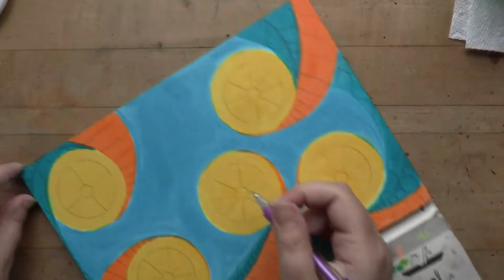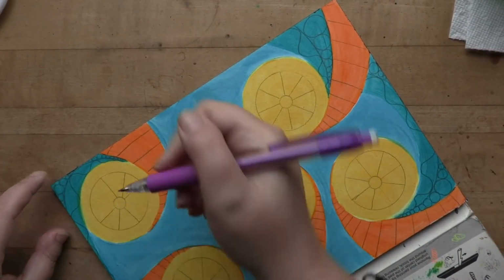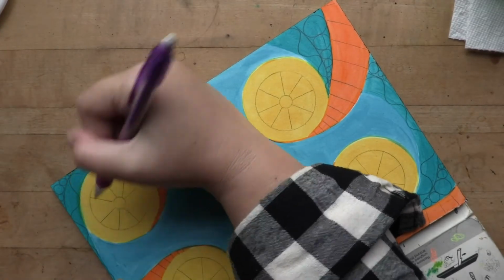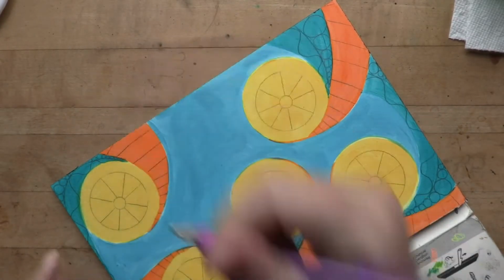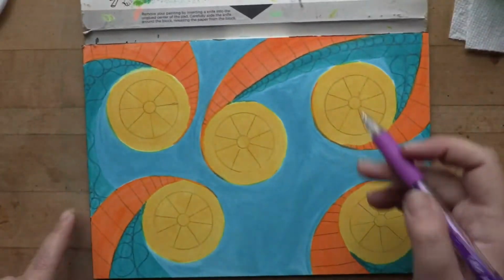Almost done here. And when I'm working like this, I rotate my piece constantly. Okay, so there's that started. Now we're gonna do sun rays.